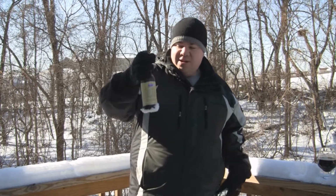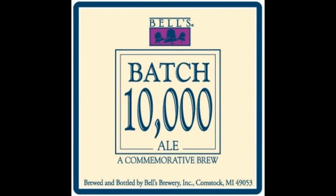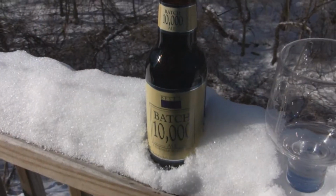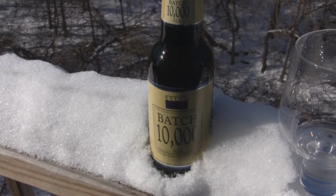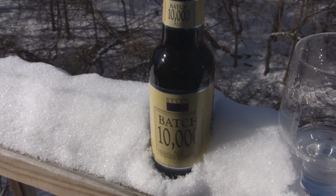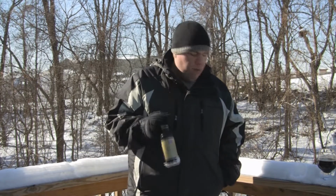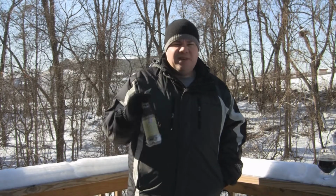Today I'm looking at a special beer. This is Bell's Batch 10,000. This is the last of their batch series, coming in at 9.2%, available now. This baby consists of 100 different malts and 60 different hops. They kind of made it as an ode to the last kind of homebrew you make, where you just get all your final ingredients and put them into one boiled kettle, see what comes out. And that's what they did with this one.